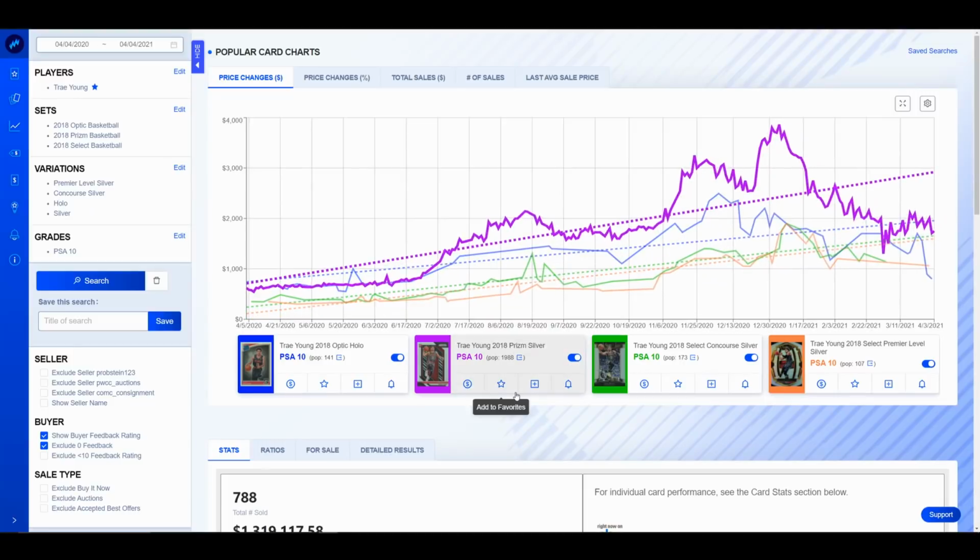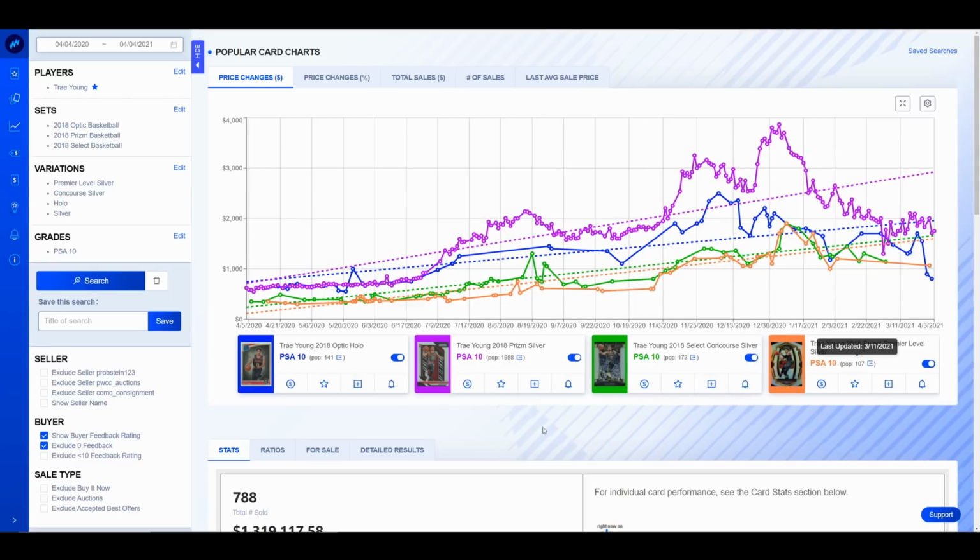Let's look at some other players. Same thing, Trae Young. The select is trending below optic hollow. So optic base does not get the love select does, but select optic hollows get more love than select silver. So it's inversed.